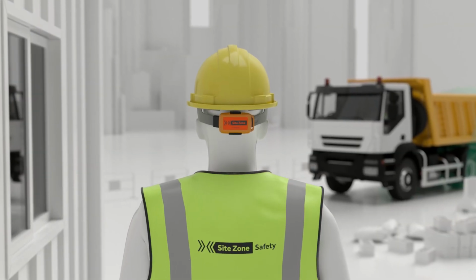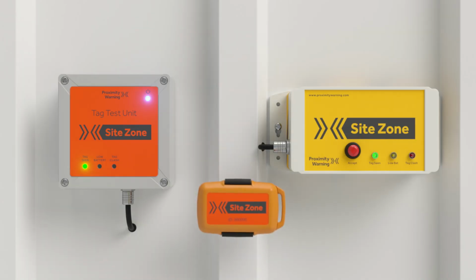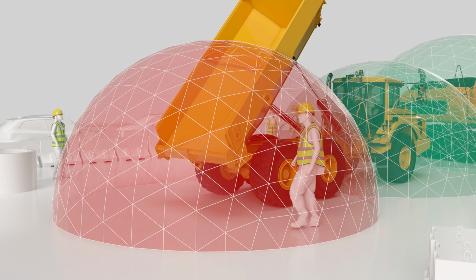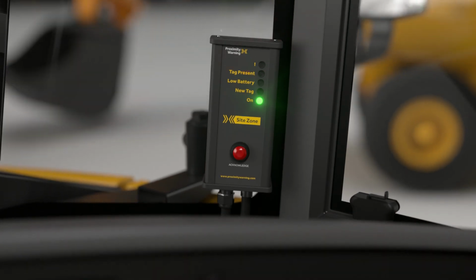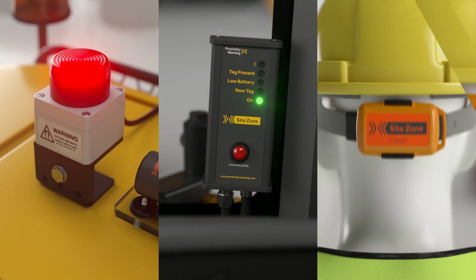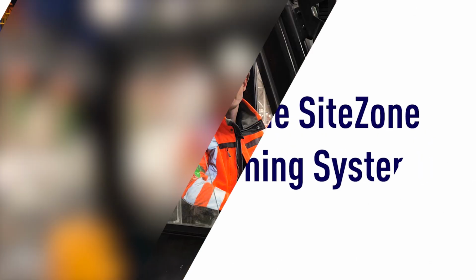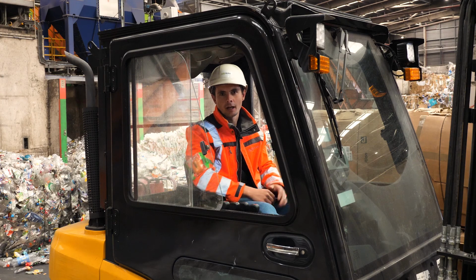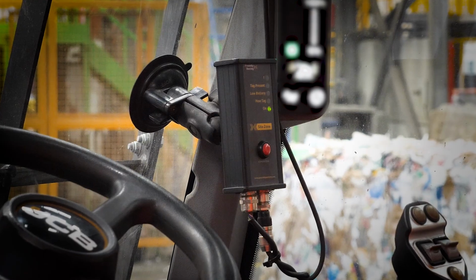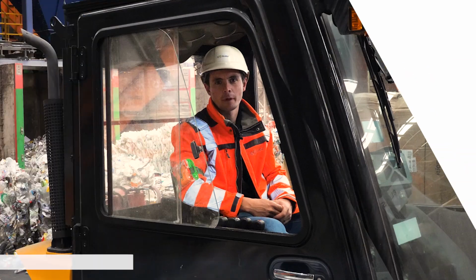Everyone on site, including visitors, is issued with a tag. Tags are tested at the start of the shift. If a pedestrian gets too close to moving plant and enters the exclusion zone of the machine, the driver is alerted, the external alarm will sound, the tag will vibrate. At the start of each shift, when I get into my machine, I pair my tag with the SiteZone device so that I don't get detected by my own machine. But when I exit the cab and I walk around the site, I'm still detected by other moving plant.